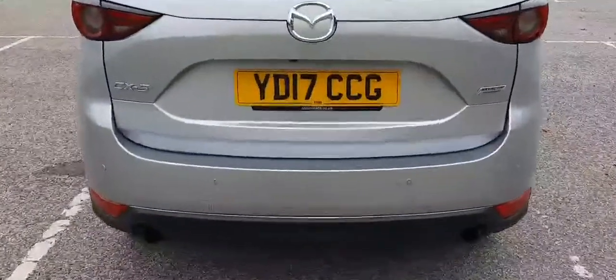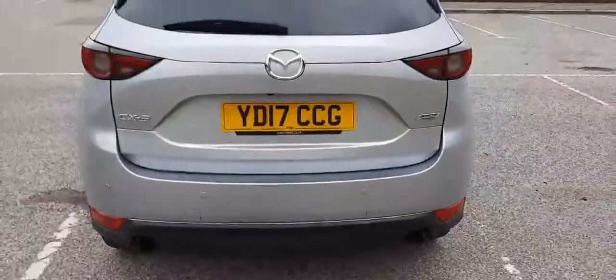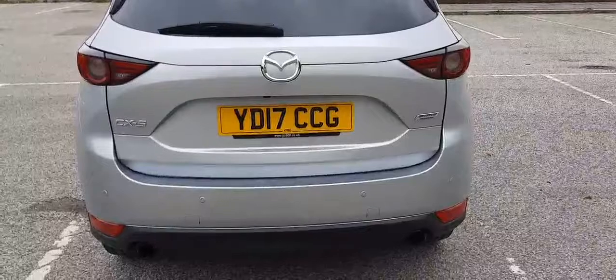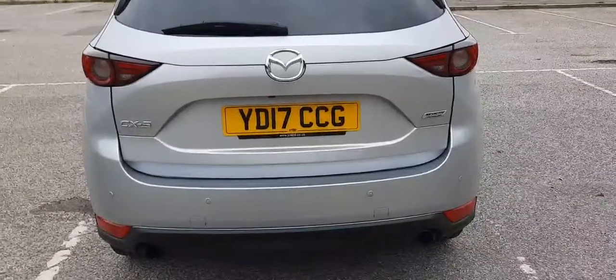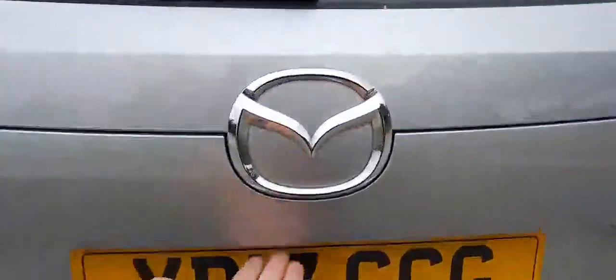Now, this car was supplied by JCT-600, which is quite a large dealer group which has Mazda under their umbrella, as well as other manufacturers. Let's open the boot.